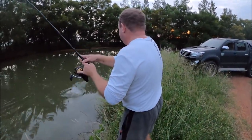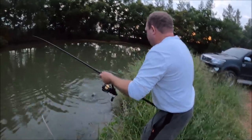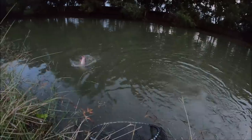Switched on at dusk. He catches a lot of fish, doesn't he? Another good fish. They're lovely fish in here, aren't they? Yeah. This is the time now, this is when I got mine, you know. Keep his head up. Keep his head up. Here we are.